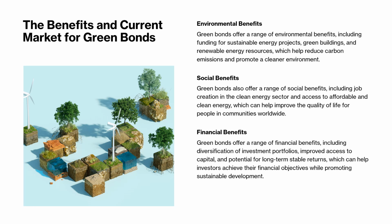Financial benefits. Green bonds offer a range of financial benefits, including diversification of investment portfolios, improved access to capital, and potential for long-term stable returns, which can help investors achieve their financial objectives while promoting sustainable development.